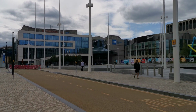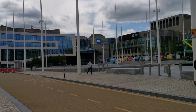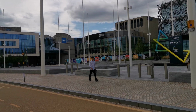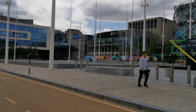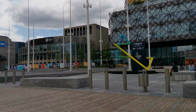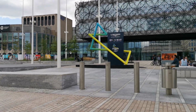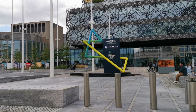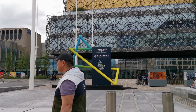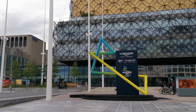But there we are. Now the fountains are all turned off, and the water is missing. And I think this was because they had games or something on here the other day. I think I saw it on the television. There was a year to go before the Commonwealth Games. I think that was what they were sort of celebrating. Now you can see it's not a year, it's 364 days, 4 hours, 45 minutes.